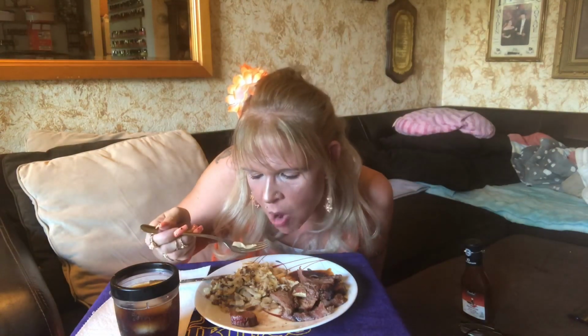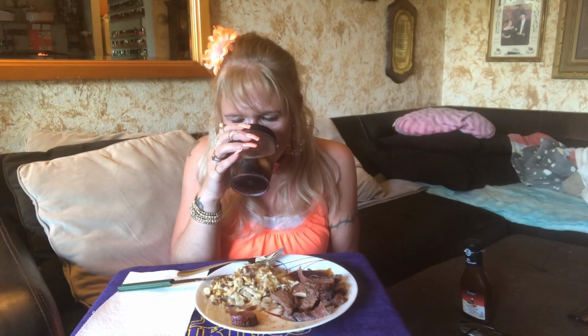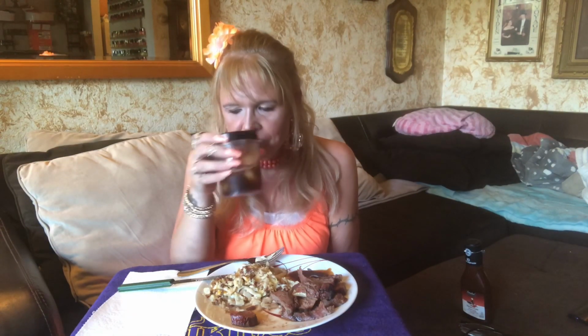A1 has got a lot more carbs. We can't have A1. Mmm. Oh my God, this does taste like that good old-fashioned homemade macaroni and cheese that you bake in the oven. Oh, and then having it with ice cold root beer.